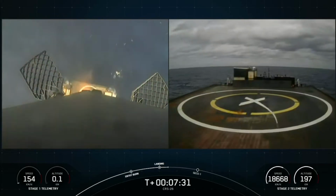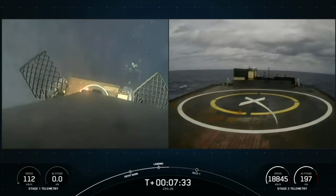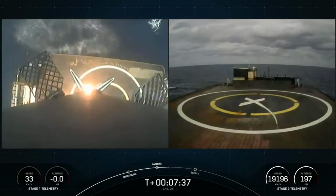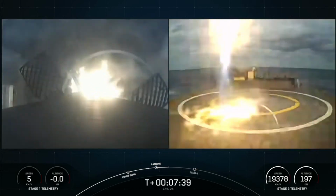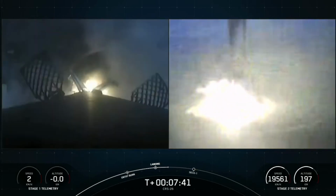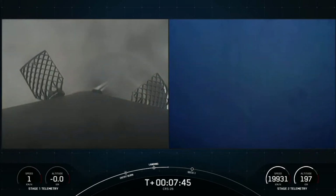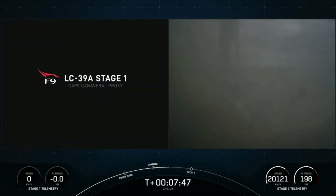Landing leg deployed. Really awesome. Stage one landing confirmed.